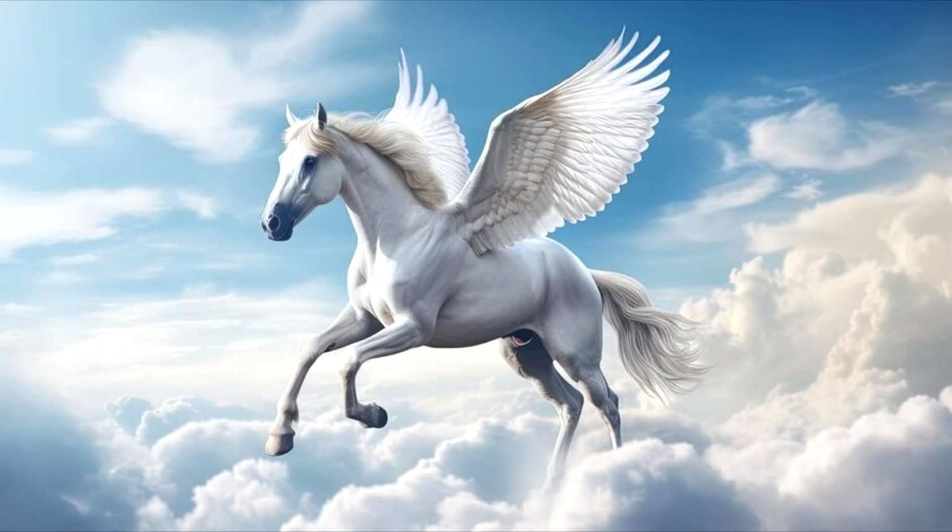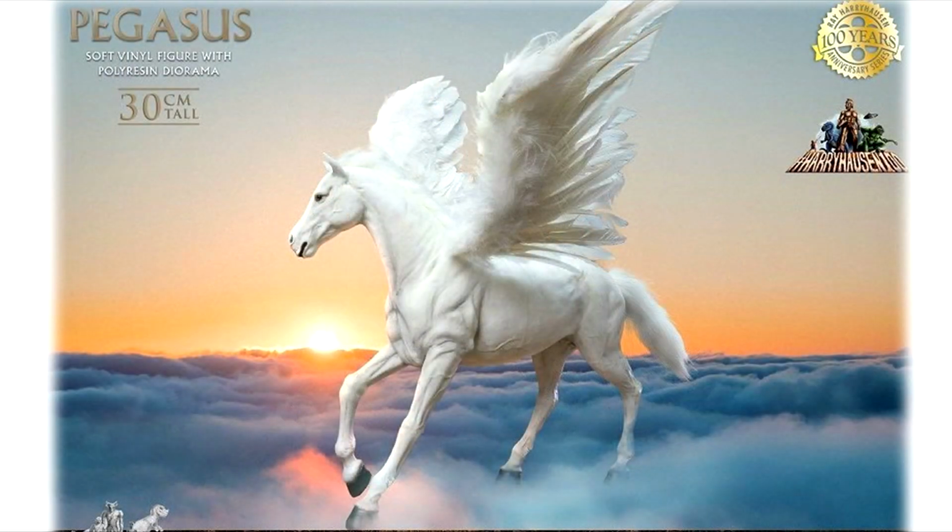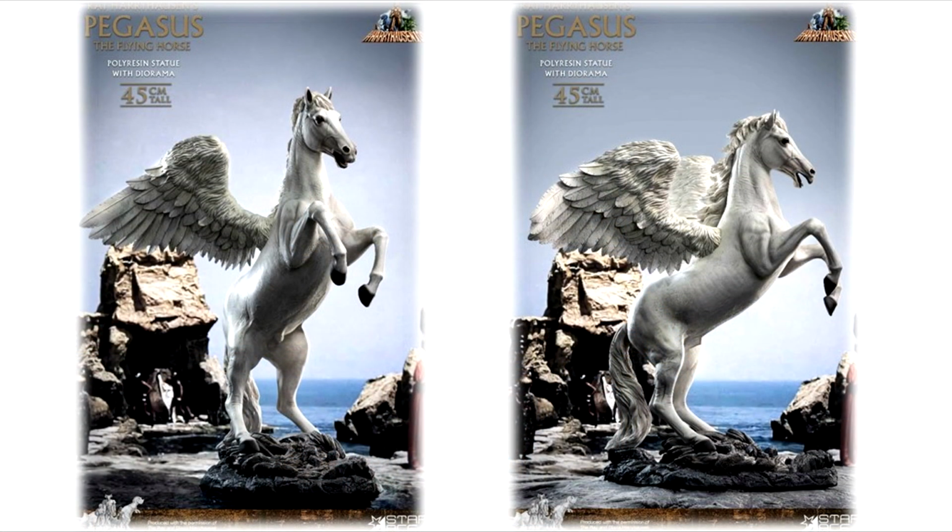A flying white horse really captured my imagination and created a fascination with horses. Star Ace Toys has offered a 30cm Harryhausen Pegasus, which I didn't get because the wings were made of soft simulated feather, and from my experience, such things yellow with age. It's also way beyond my price range now. But this one is made of polyresin, which allows for sharp detail with more durability than polystone. And more than that, the iconic pose of Pegasus rearing up, wings spread, was just too much to resist.